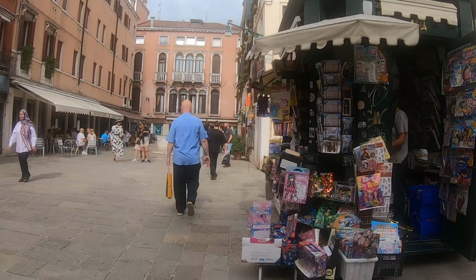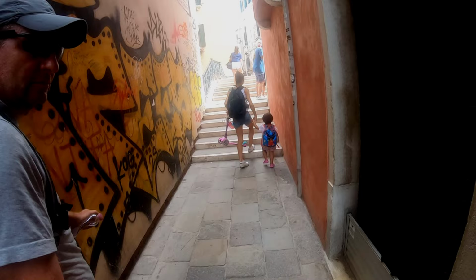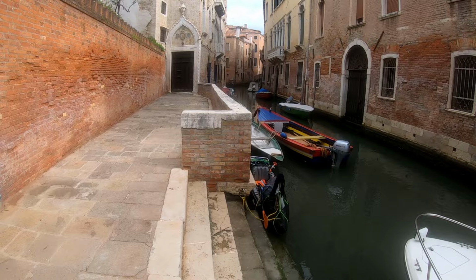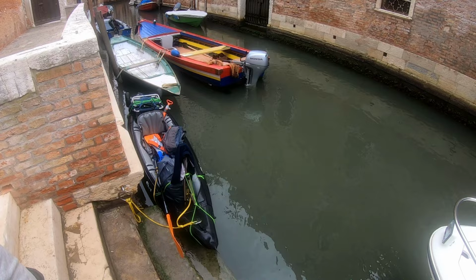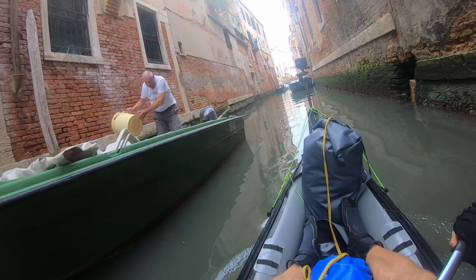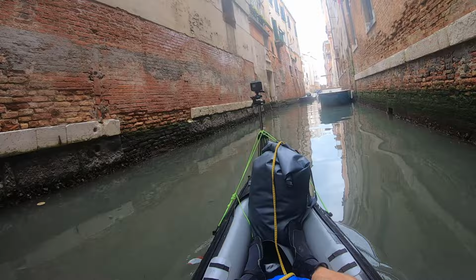So, let's go back to my boat. My lovely and beautiful rubber boat. Unbelievable. Unbelievable! Ciao ragazzo! Ciao! Grazie! We have to say goodbye to Venice.